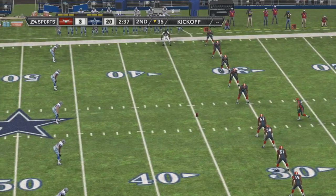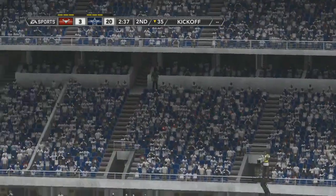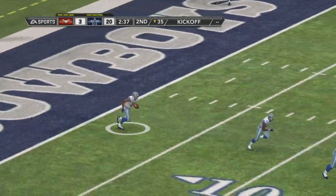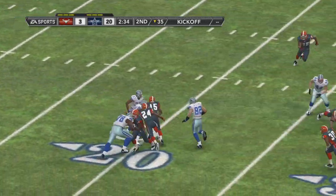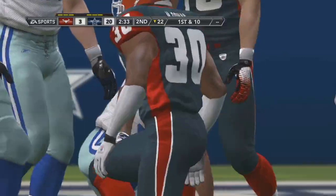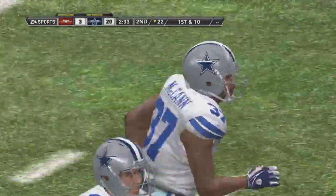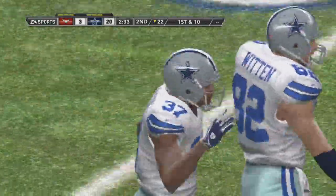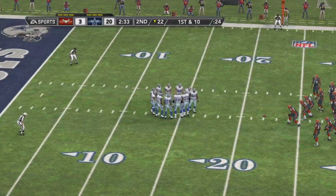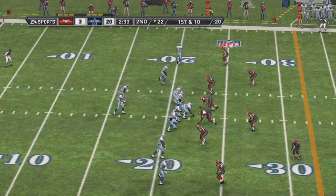The visiting team will be kicking off. Number 37 is deep, looking to return the kickoff. He'll return it from the one. He makes it to the 22. Bueller was there for the stop. The offense will start at the 22. It's first and 10.